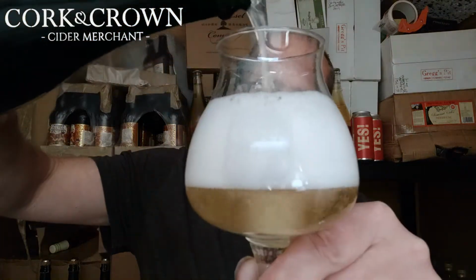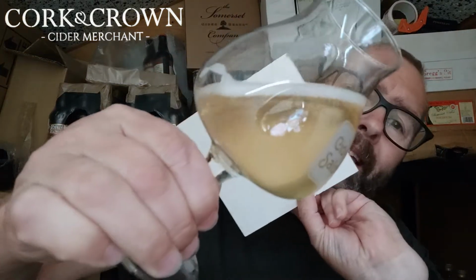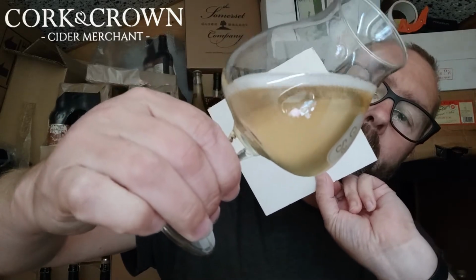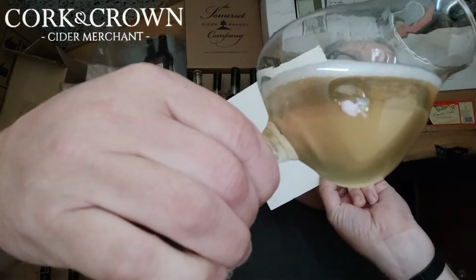Beautiful mousse on that. It looks like you're pouring out an unfined sparkling wine. So it's unfined, which makes me think. It's a bit hazy though. Is it à la volée? Do they disgorge, or is it just pet-nat? Not sure. Beautiful bubbles in there though. Hazy, very pale gold, I want to say. It looks like a perry, basically.